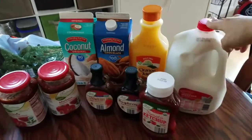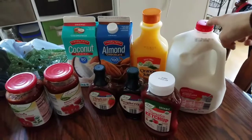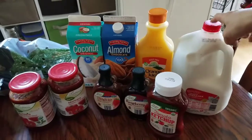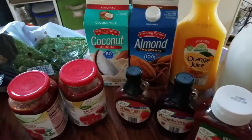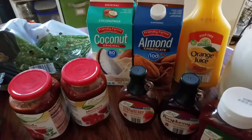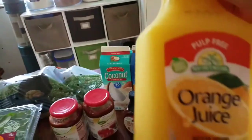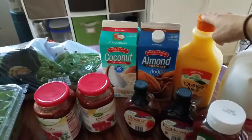We got milk. We do not drink milk in our home, but about twice a month I get a gallon of whole milk, and I make yogurt out of it, and my kids go ahead and have that often with snack. I got an orange juice here. It is, I guess, just not from concentrate, 100% juice. We use that for our vitamin C shots in the morning.